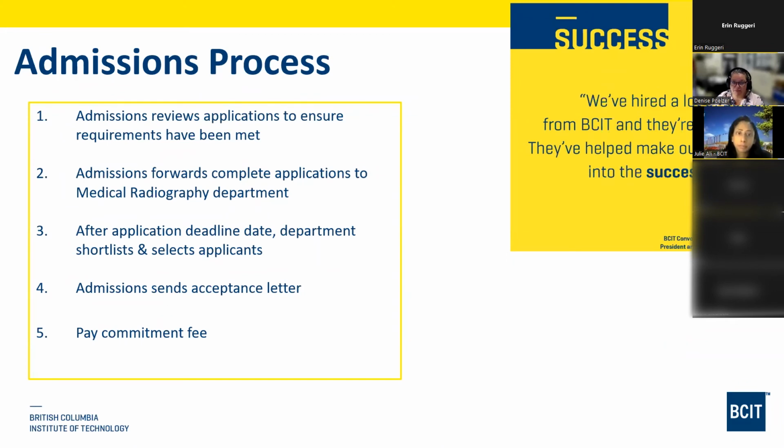So for the admission process, once you've applied, admissions reviews the applications to ensure that all the requirements have been met. And once they've ensured that, they forward the completed applications to our department, to myself and to our program admin coordinator. We then review all of the applicants, and we send that list back to admissions, and they send out an acceptance letter with the next steps and further deadline dates.